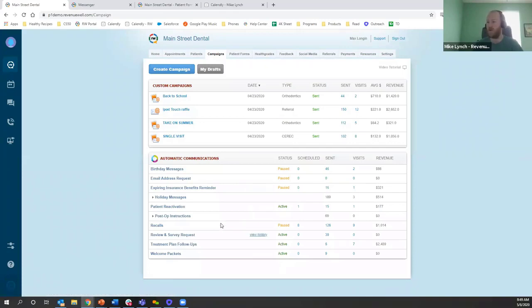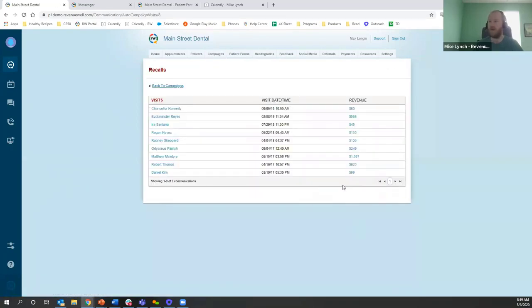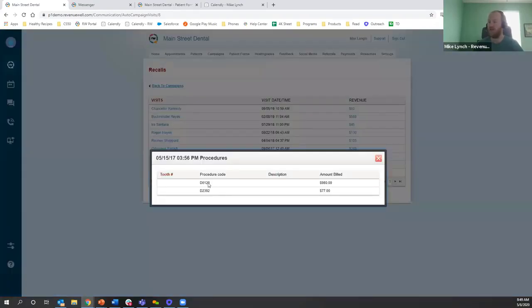And really what I would do is track it from here. How many communications are we sending out? How many visits came in? I can even click on the visits here and get an in-depth breakdown as far as what patients were scheduling and what they came in for. So you can see the date and time of the visit and go, okay, what did Matt come in for? $1,000. Okay, here's the 2 procedures he came in for. So you can see, wow, this is effective at getting my patient scheduled. I can literally see the amount billed.